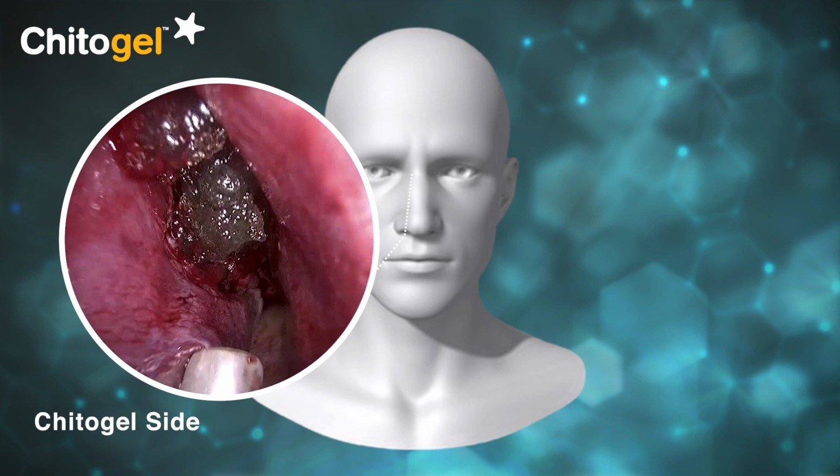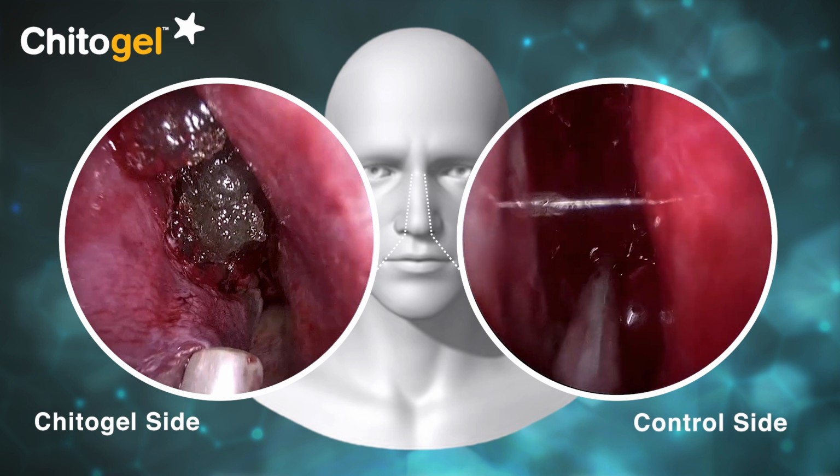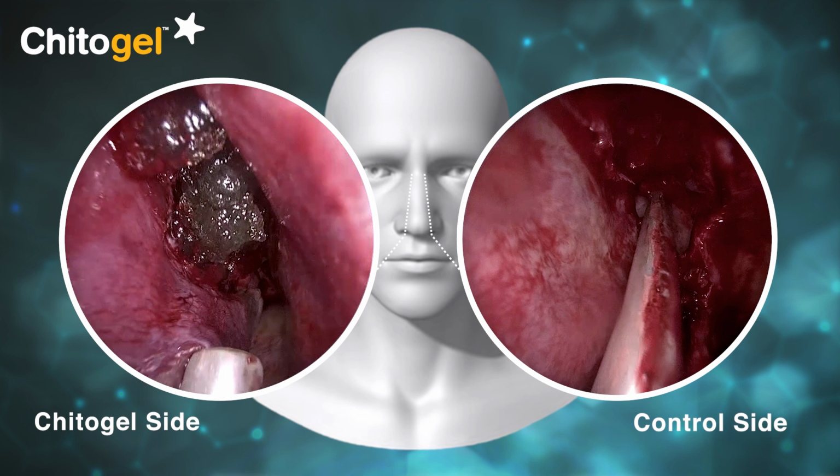Hemostasis has been achieved. When we compare this to the left-hand side, we can see that there's significant ongoing bleeding. There's filling of the sphenoid and ethmoid cavities.